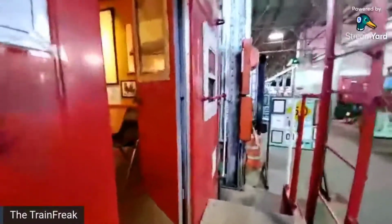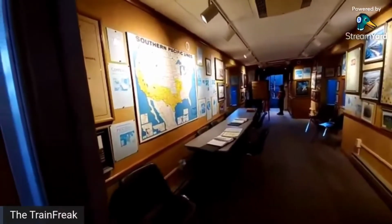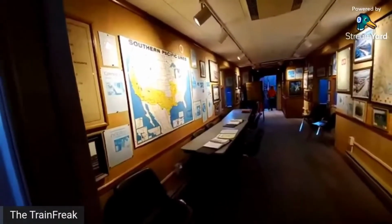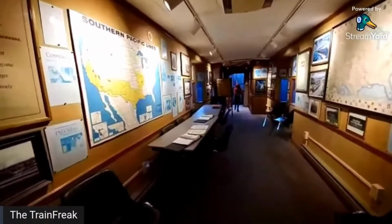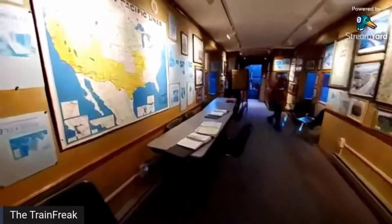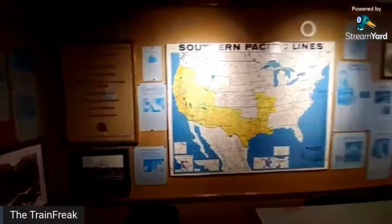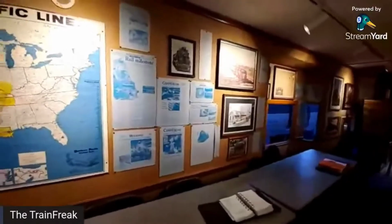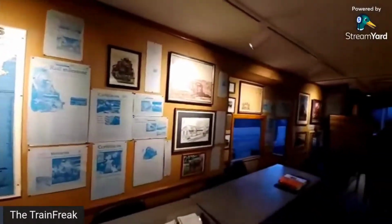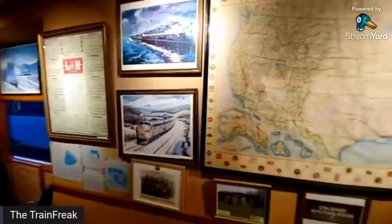This is the cool part. We actually get to climb inside stuff. So we had a gentleman giving us instructions on how to climb in and out of these cars. So they've got this caboose. This is a bay window, and they've got it open, but it's kind of more like an art gallery.